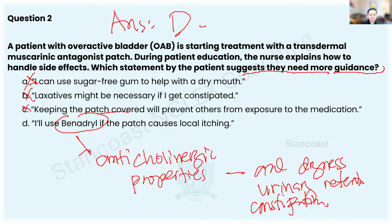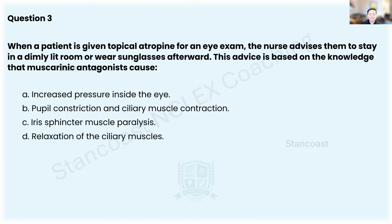Let's move on to number 3 this time. When a patient is given topical atropine for an eye exam, the nurse advises them to stay in a dimly lit room or wear sunglasses afterwards. This advice is based on the knowledge that muscarinic antagonists cause A. Increased pressure inside the eye, B. Pupil constriction and ciliary muscle contraction, C. Iris sphincter muscle paralysis, and D. Relaxation of the ciliary muscles.